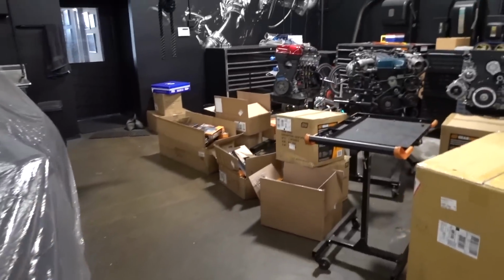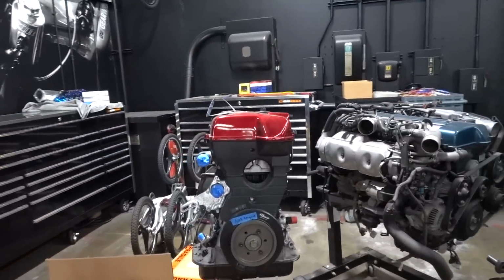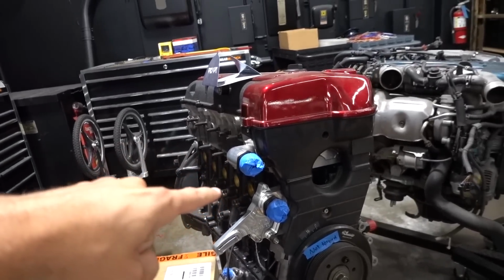Also, this is just a reminder to everyone watching, because I'm sure you also forgot, like I forget. This is a 1000+ horsepower JZ motor. That's actually my motor.